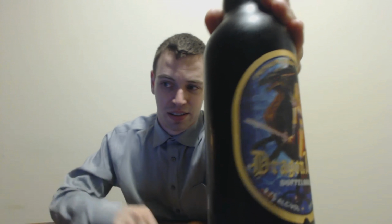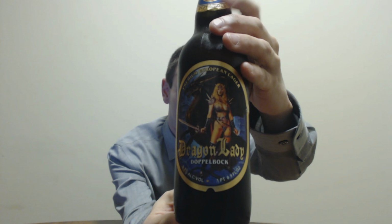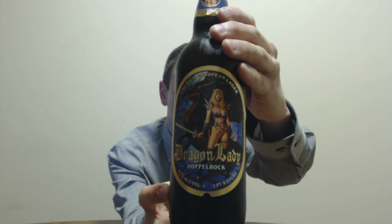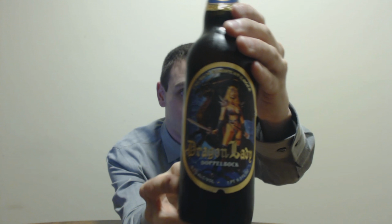But anyway, I have picked something that is thematically appropriate for the occasion. Here we have Dragon Lady Doppleblock. Let's get you a closer look at this label. It's definitely a very attractive label. Looks like something right off a Frank Frazetta painting. Of course, what nerd doesn't like the image of a beautiful woman wearing a metal bikini? Red Sandra really didn't know what she was starting.